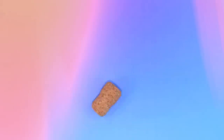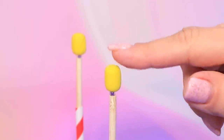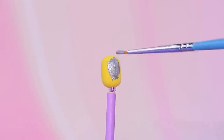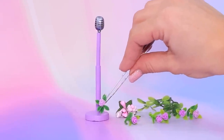Cut straws. Whoosh, cork circles flew off. Fasten the stands. Shape a few microphones. Paint one stand blue and the other one purple. Decorate with icicles. Use greenery and flowers for the other mic.